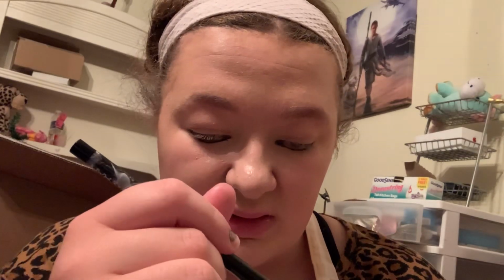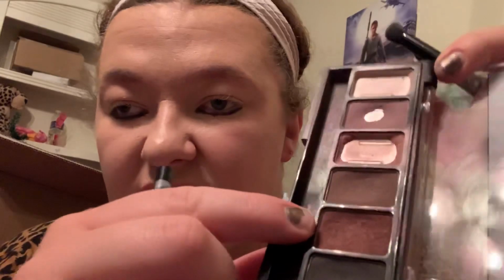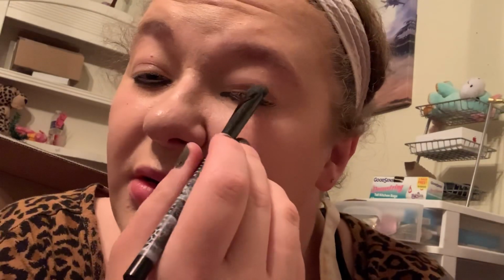Sorry, I'm adjusting the camera a little bit. Alright, now I already showed you the palette we'll be using. And I like to use this kind of brush right here for my lid, because it's the smallest one they have that's pressed, or that I have from NYX that is pressed. And I'll be using this color for my lid, and when I say my lid, I just mean right here.